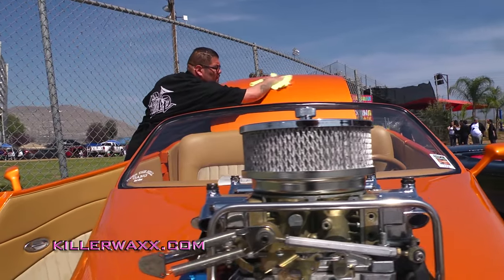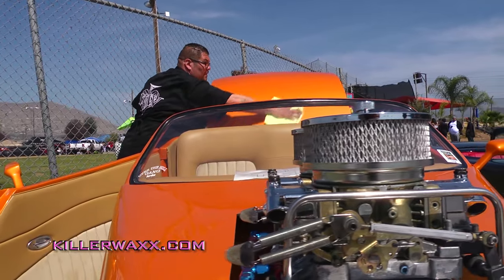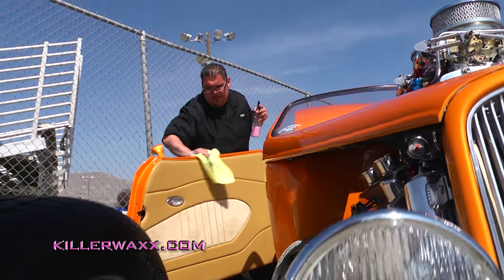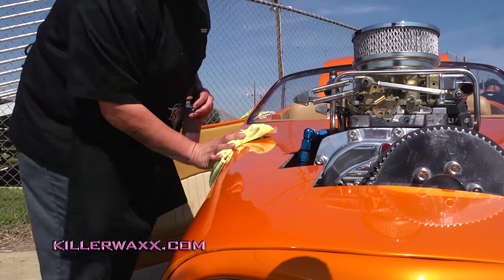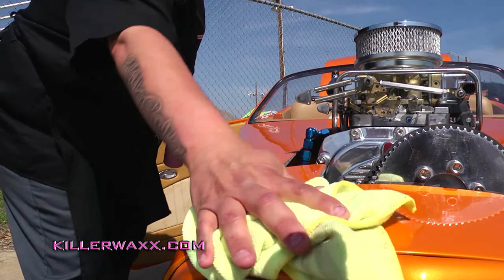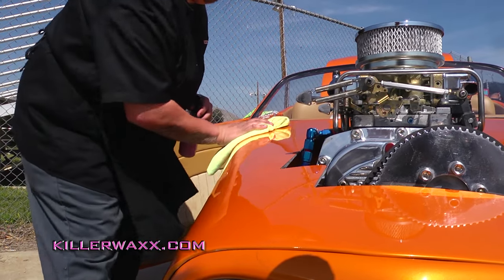Since we're a new company, the little shows like this, as well as the bigger car shows, give us better exposure. What we want to do is get the brand out there so people are curious: what's Killer Wax? This is a good start for us, and we'll be hitting a lot of these shows and getting our name out there, so you can see what our product's really about.